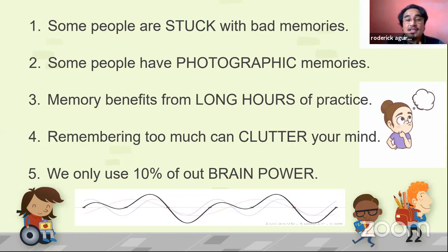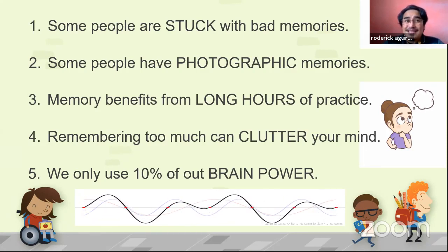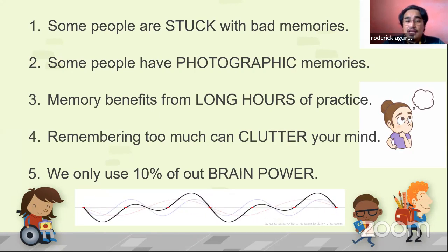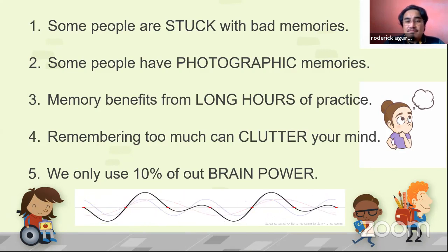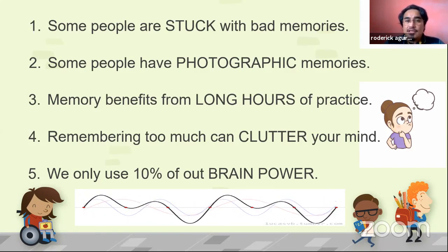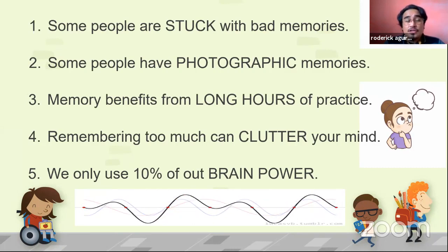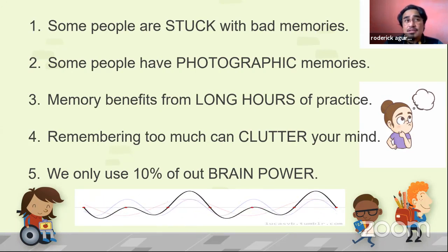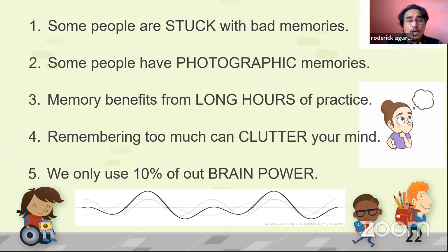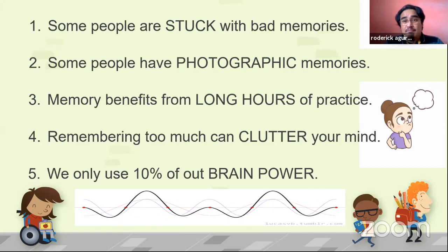Number four, remembering too much can clutter your mind. I think our mind is very powerful, especially our long-term memory. It has unlimited capacity to store information. So that means it's not a matter of our minds getting cluttered, because our minds can organize this information. It is more of how easily we can access and remember stored information, because we need a certain trigger or stimulus to trigger the information. It could be music, it could be something else. Later on, when I present some strategies to help us easily remember and retrieve information from long-term memory, they will definitely bust this number four myth about memory skills.